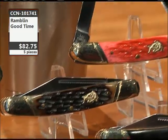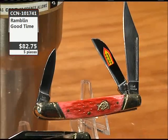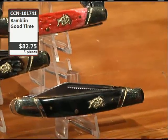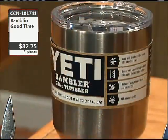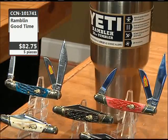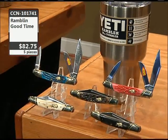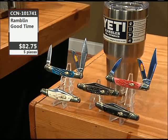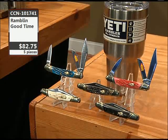You're getting all of these pieces, the 5 knives plus the tumbler, for $82.70. Retail $171.95. So while you're sitting around selling these knives, pour you a cool drink in that Yeti right there. They came with this deal. Ramblin' Good Time. Item number 101741.